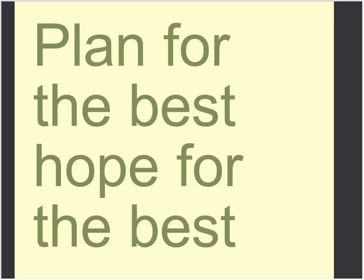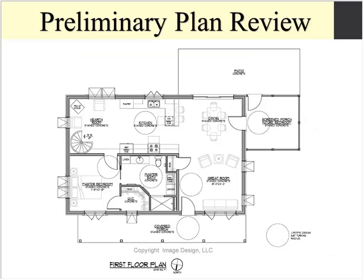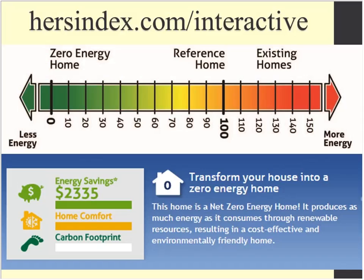All right, the next step is to plan for the best and hope for the best. And so that's, again, you've got your team together, you've determined your site solar assessment, and now you're going to do your preliminary plan review, whether that's new construction or on an existing home. You're going to be working with your team after you made your commitment to look at the plans and to say, what do we need to adjust to achieve no utility.